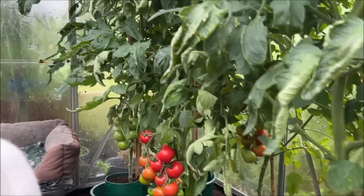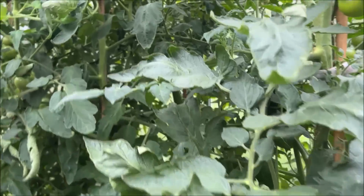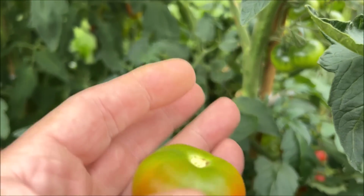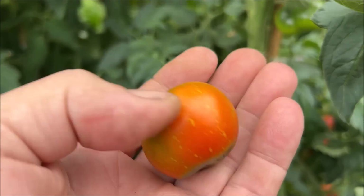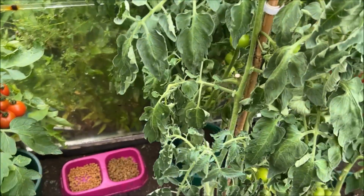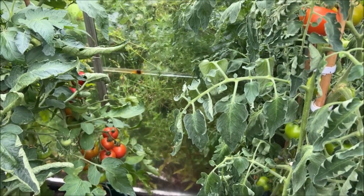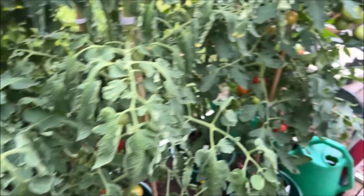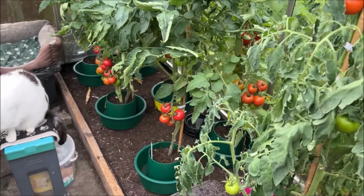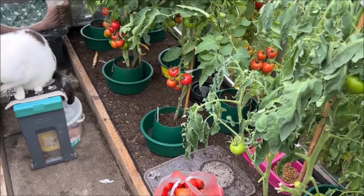I found some blossom end rot, guys. I knew I saw one. Right, this is blossom end rot. There you go, that's not very nice. Well, that's one of them anyway. That's not bad out of a plant that has literally thousands of them. Leave that outside there for now, dispose of that in a bit. But yeah, that's only one out of all these tomatoes.